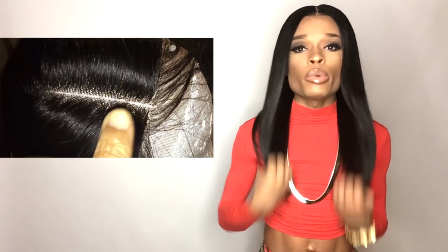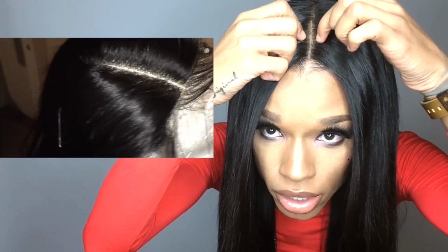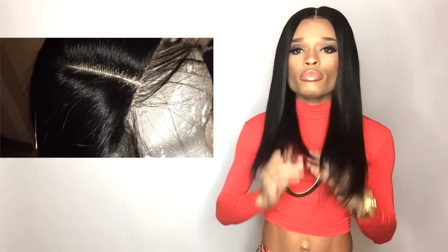There should be a video here to show you what it looked like before I actually went through and plucked it. I plucked the hairline, and then I actually plucked the closure part. I plucked it so that some of the hair would be a little sparse here, you know what I'm saying? Just to make it look like a real person's part. And again, with any hair that you get, it doesn't matter, you're always going to have to tweak whatever you get, especially when it comes to frontals and closures.